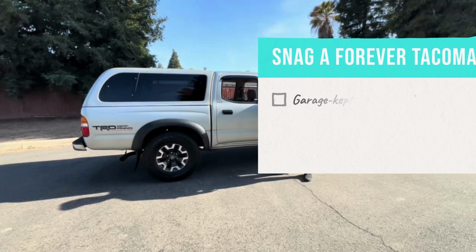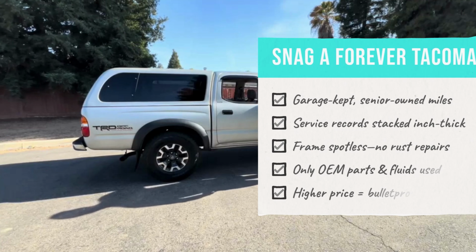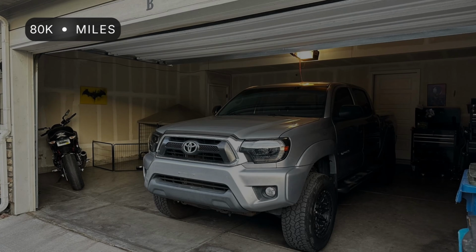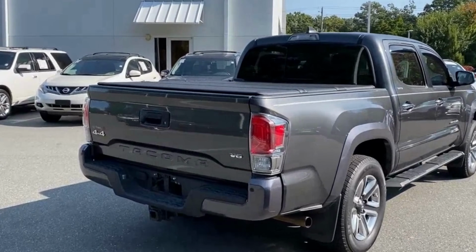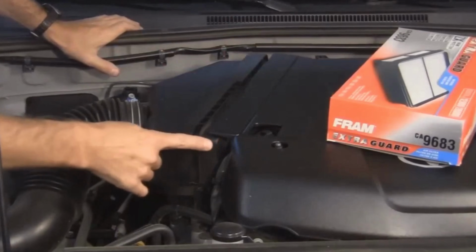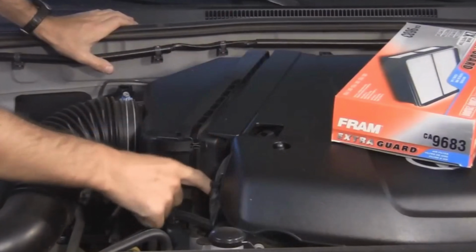Fourth, and this is how you win, find one owned by an older guy who used it for the hardware store and the lake house. A retiree's garage-kept Tacoma with 80,000 gentle miles is the closest thing to a brand new truck you can buy used, and those owners actually do the maintenance.